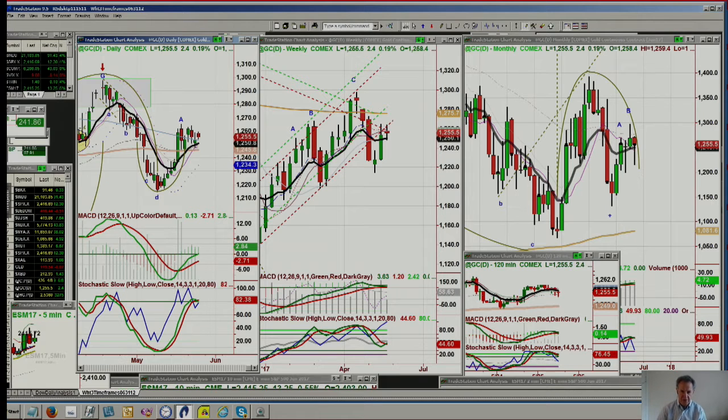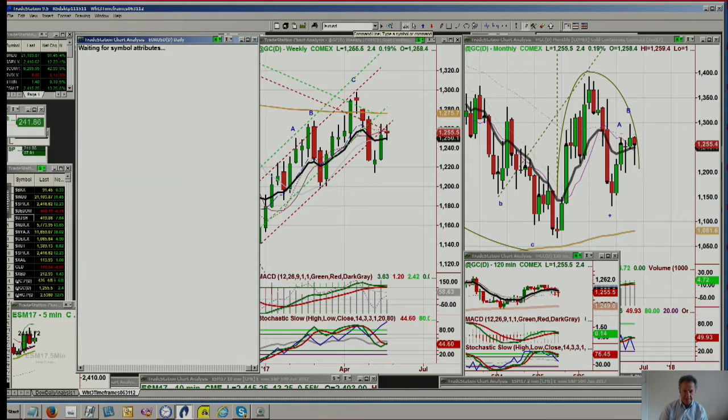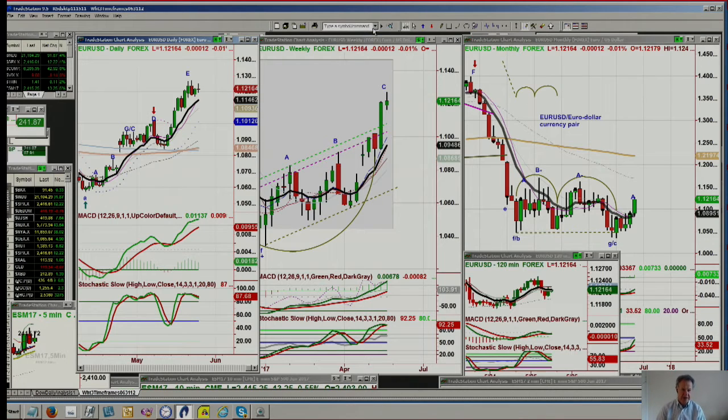Let's go to the euro, EUR USD currency pair. Peak E right now, holding steady up at the high level. MACD is good, stochastics at 87%. Just a hint that it could, at 1.1217, it could be pulling back just fractionally. It could touch the 1.114 9-period moving average support. We're going to watch that closely as well.